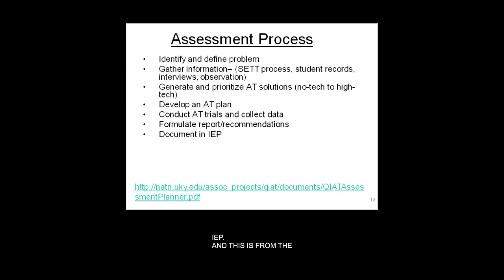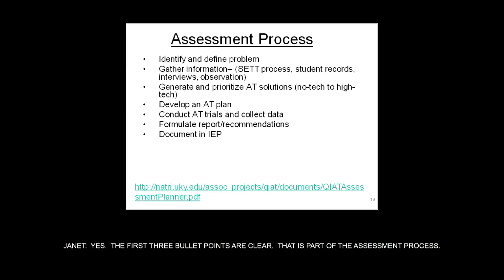Then you formulate your report with your recommendations based on features of tools that were helpful. And then you document it in the IEP. Okay. And this is from natry.ukky.edu. So if you need further information about assessment from Kentucky, yeah, they did this.